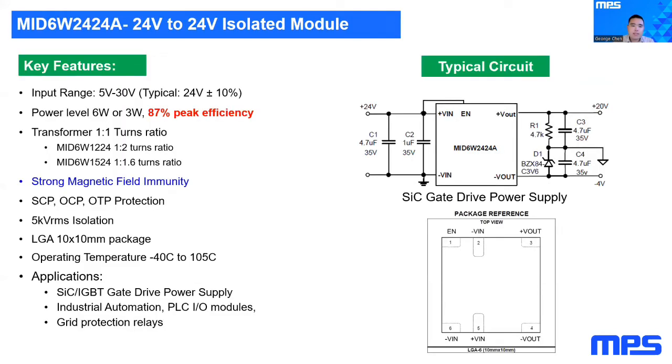Next, we have the MID6W2424A, which is a 6-watt 24 to 24 volt isolated module with a 1-to-1 turns ratio transformer. As I mentioned earlier, the MID stands for a power module with integrated transformer. The 6W denotes 6 watts, and the 2424 input output voltage denotes that this has a 1-to-1 turns ratio transformer inside of it. We also have two other transformer turns ratios available.